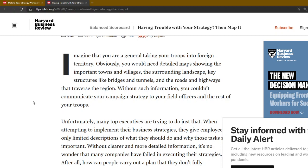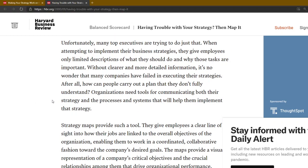Unfortunately, many top executives are trying to do just that. When attempting to implement their business strategies, they give employees only limited descriptions of what they should do and why those tasks are important. Without clearer and more detailed information, it is no wonder that many companies have failed in executing their strategies. After all, how can people carry out a plan they don't fully understand?